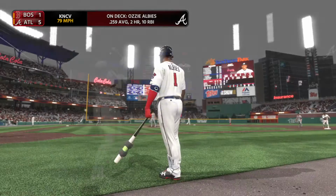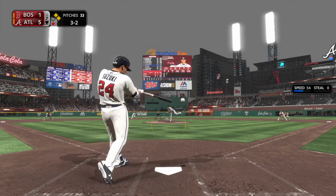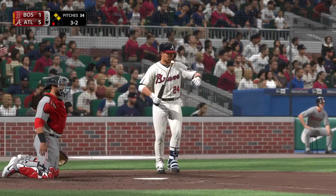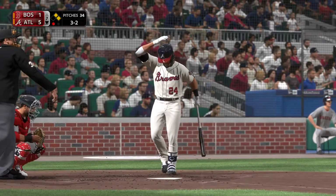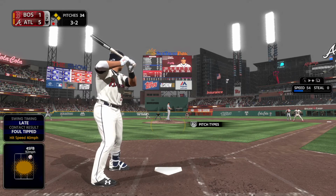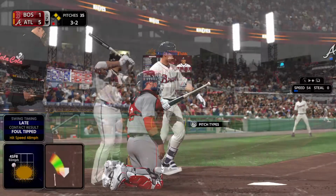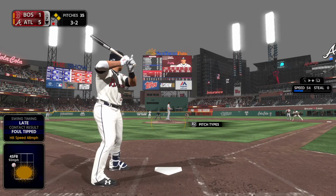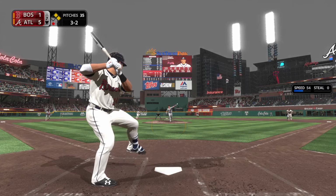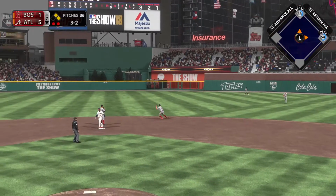Breaking pitch, and this bounces in front of the catcher. Ozzie Albies is on deck. Fouled away. The 3-2 one more time. Full count still. Runners are at first and second with 1 away. Heading out towards shallow right. Martinez has a read on it, and that's the second out of the inning.